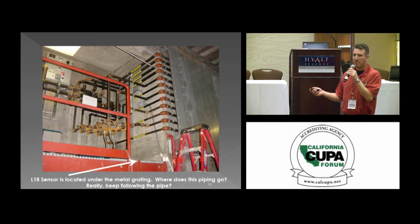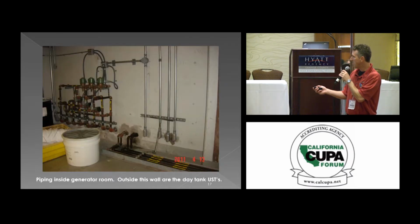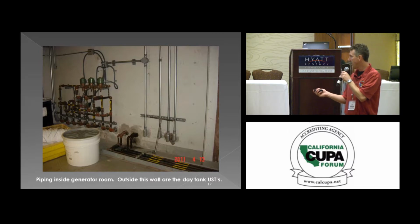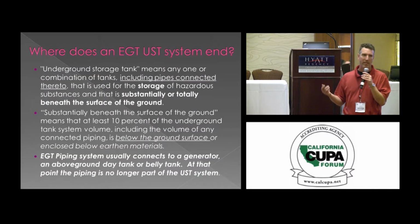More piping. This is next to the day tanks, outside the wall from the day tanks. It comes in, and I'll run you through the system in more detail in a second, but this is just what the inspector brought back, scratching her head going, what is going on here? How do we figure out if this system's compliant, and where does the piping end?